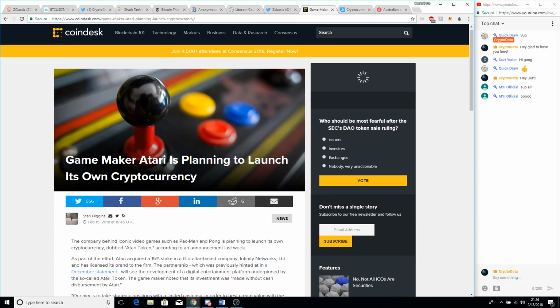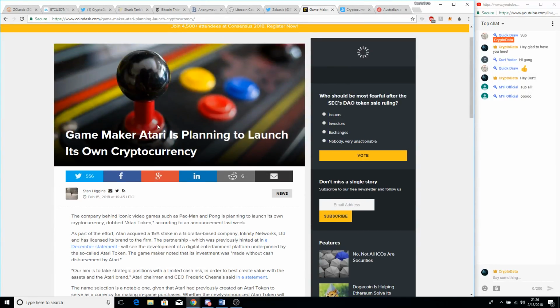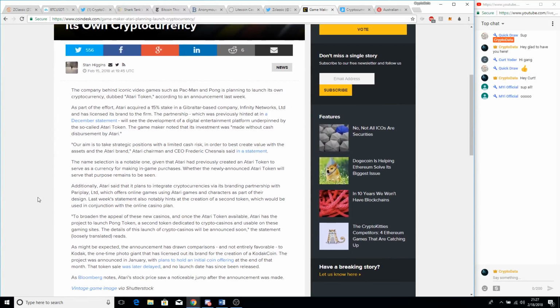But one of these other articles says game maker Atari is planning to launch its own cryptocurrency. It says the company behind iconic video games such as Pac-Man and Pong is planning to launch its own cryptocurrency dubbed Atari Token. So Atari was one of the first game makers. They were extremely popular, extremely successful, and they're looking to get their hands into cryptocurrencies. It says, as part of the effort, Atari acquired a 15% stake in a Gibraltar-based company, Infinity Networks, and has licensed its brand to the firm. The partnership, which was previously hinted at in a December statement, will see the development of a digital entertainment platform underpinned by the so-called Atari Token. And it says the game maker noted that its investment was made without cash disbursement by Atari.